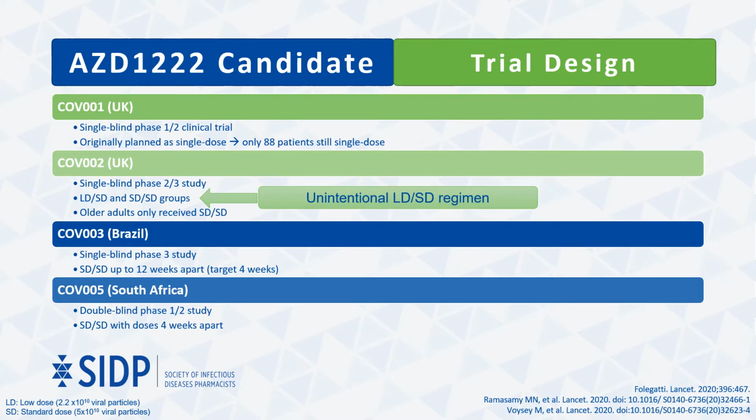COV-002, which is a single-blind phase 2-3 study out of the UK, is a study evaluating 2 separate dosing groups for AZD1222. A low dose prime, defined as 2.2 times 10 to the 10th viral particles, with a standard dose booster defined as 5 times 10 to the 10th viral particles, or 2 standard doses for the prime and booster doses. This low-dose regimen was not intentional at the start of the study, and instead was a result of differences in quantification methods between manufacturing sites.